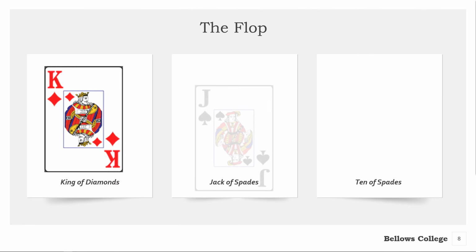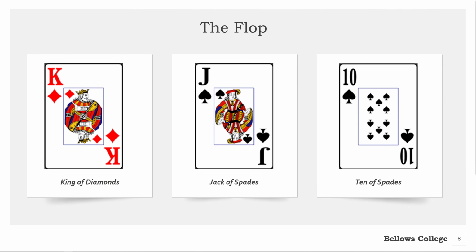All right. So this is the lovely flop. You've got the king, the jack, and the 10. So you can see why I got in trouble a little bit. King-5 of spades is our hand. We have top pair and the second nut flush draw.